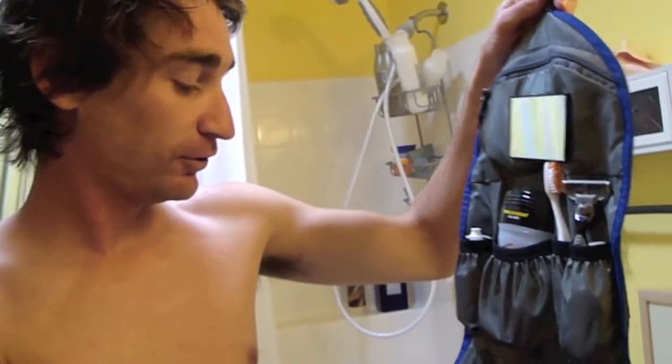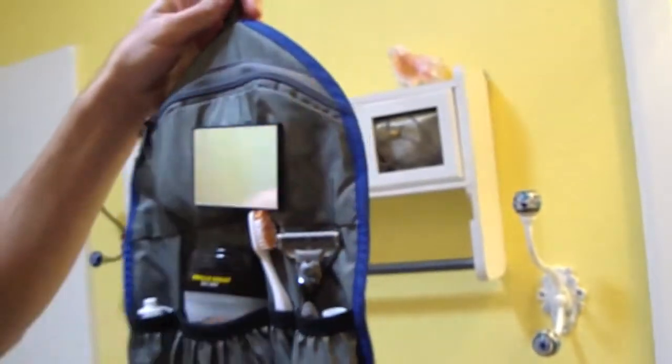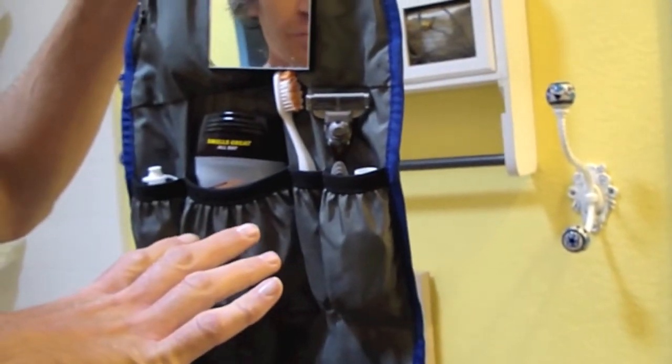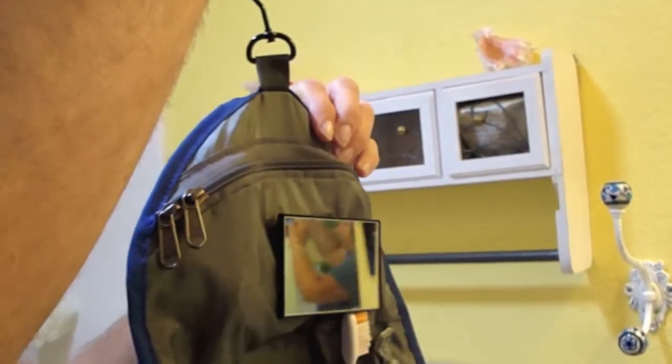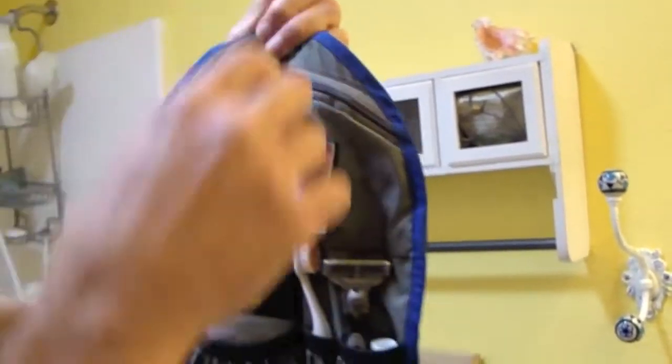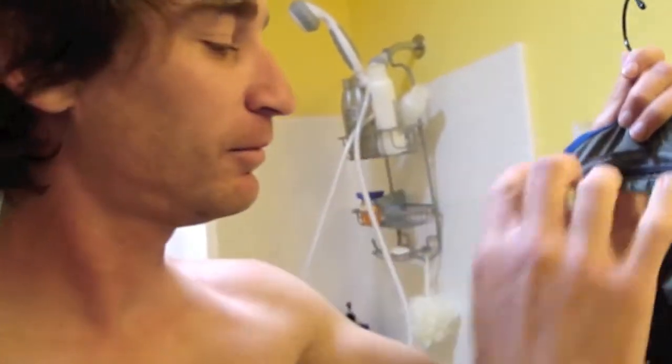The bag itself features two pockets, both zippered, one mesh, the other one sealed up top here. Features ample space for all your man necessities. Features a swivel, just in case you have to hang it in some versatile areas. And a removable mirror, which allows you to check yourself on the go.